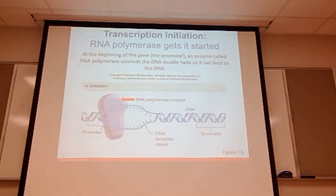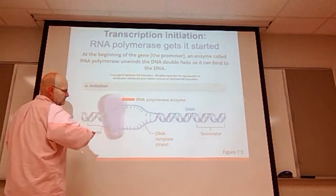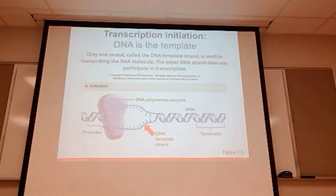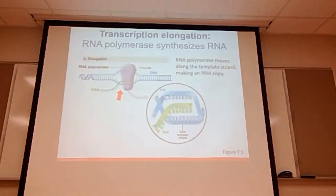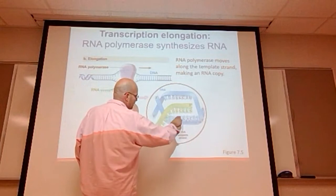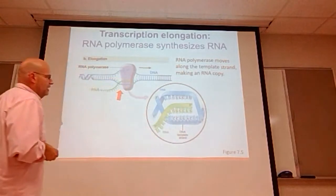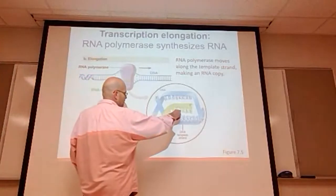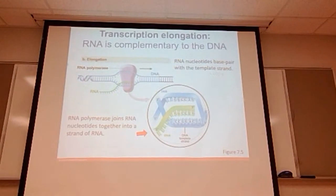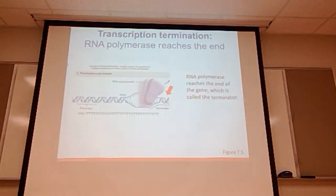So here's a more detailed look at initiation. Again, you have the promoter region, which is where the RNA polymerase is going to attach. Again, the DNA is being opened up by DNA polymerase, and it will continue until it gets to the terminator. Here's a more detailed look at elongation. Again, we're looking at three groups here. Each three bases is called a codon. Each codon has an anticodon, which is where the amino acid will attach eventually. RNA polymerase joins the RNA nucleotides together in that growing strand. Again, it's a much more detailed picture.